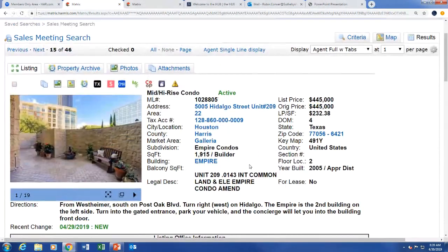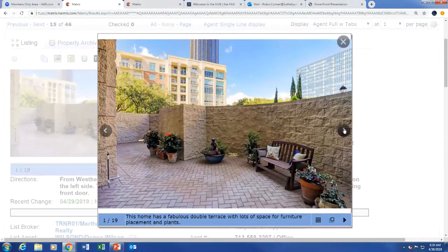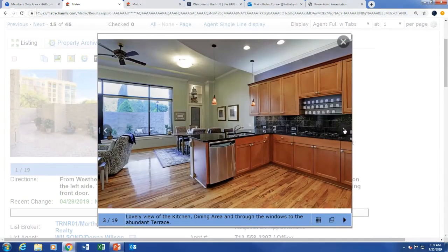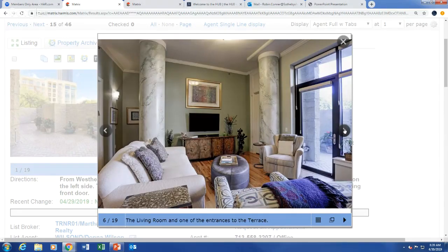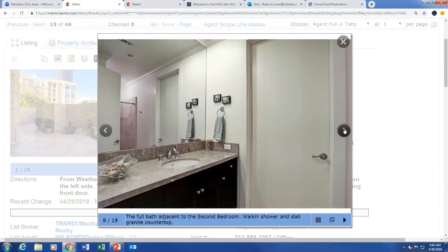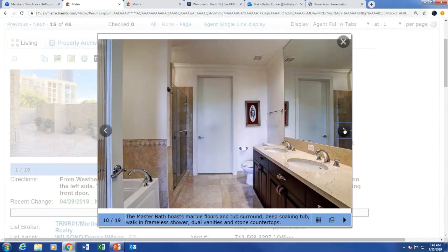5005 Hidalgo Street, Unit 209, from $445 in the Empire Condos, Donna Wilson. Okay, this is a mid-rise, right across from the water wall. This is great because it's one story and it's on the bottom floor, which is number two. It has a double terrace and high ceilings, mostly hardwoods, but a little bit of carpet. It's a two-bedroom, two-bath. And low maintenance fee, $780 a month.